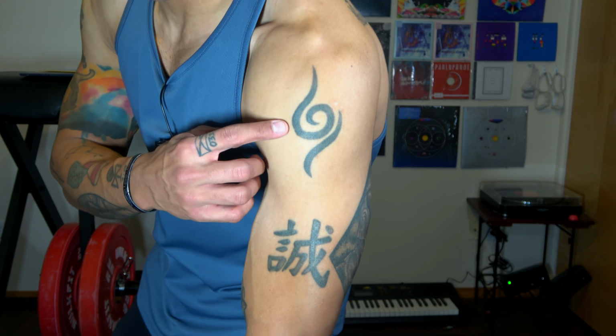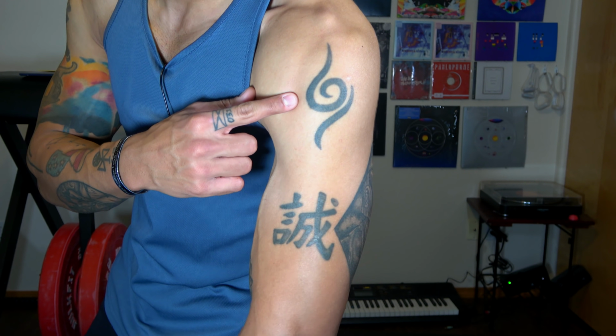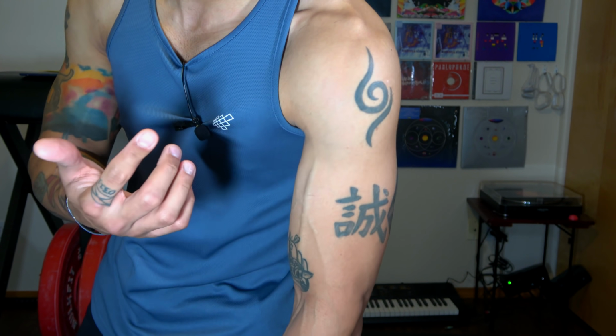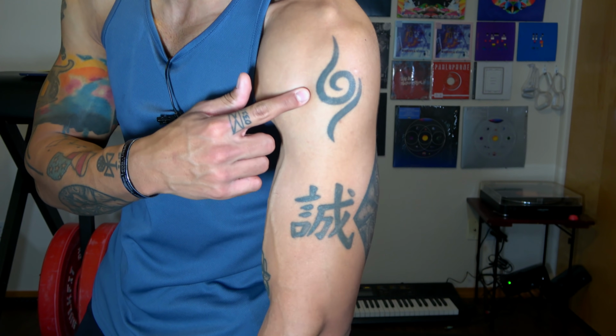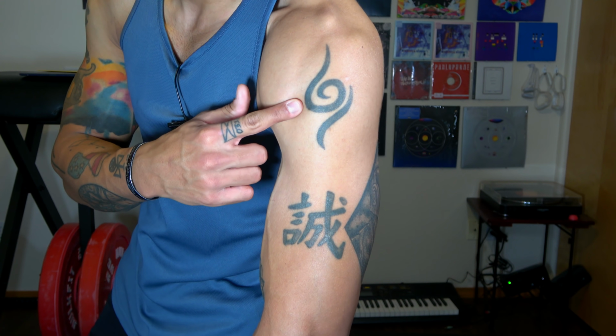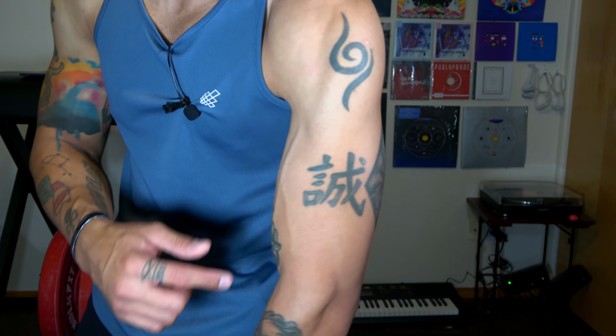So moving over to this side, I have a Naruto tattoo. If you guys are into anime, which I used to be, not so much anymore, that's kind of why I got this one. But I think it's pretty cool. It's basically like what all the badass Black Ops ninjas wear on their shoulder. So that's kind of why I got that one.